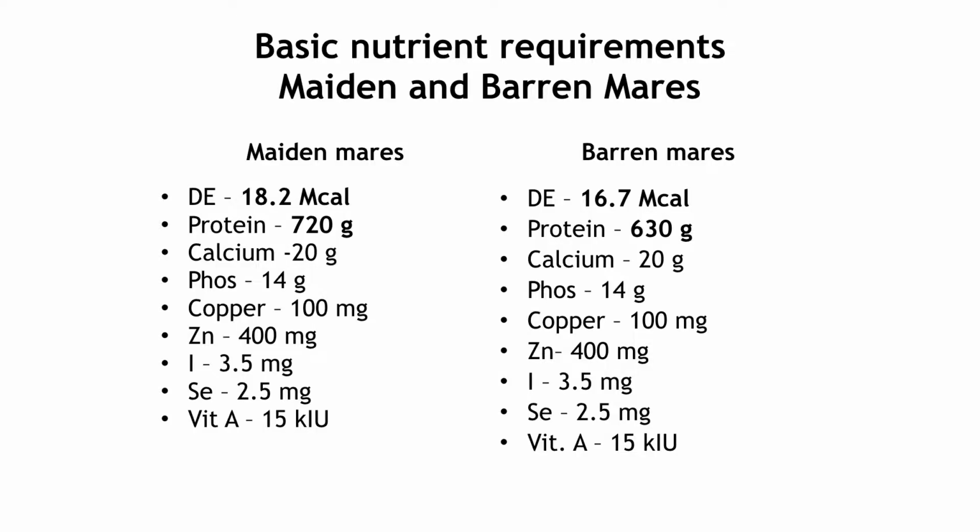If you look at the basic requirements here, the thing I want you to see if you compare maiden mares to barren mares is that the only difference in their requirements is energy, calories, and protein. Mineral requirements are the same, trace mineral requirements. Vitamin requirements, it's 15,000 IU of vitamin A, which is a very low requirement. The only thing that varies between barren mares and maiden mares is typically the amount of energy that they get.